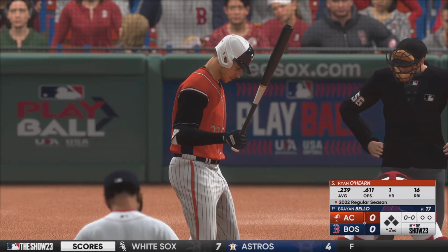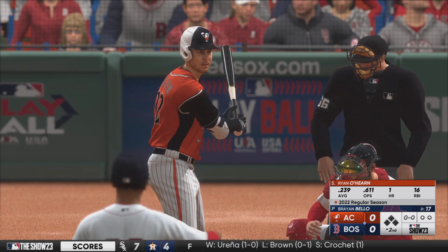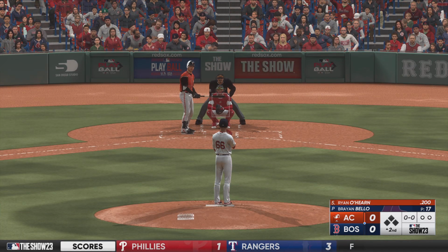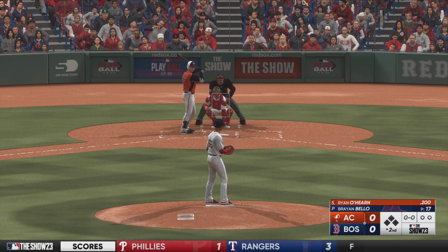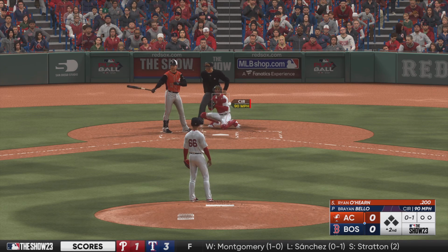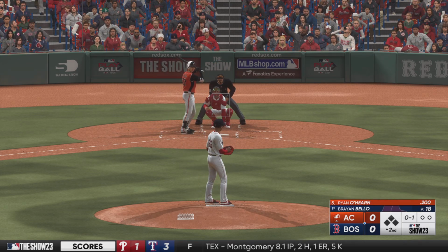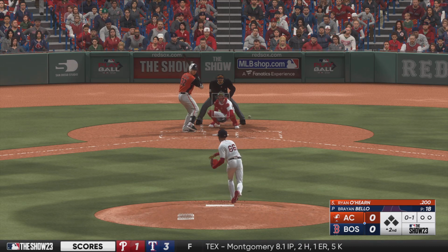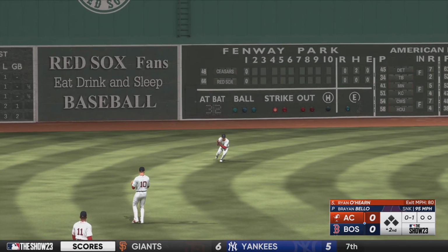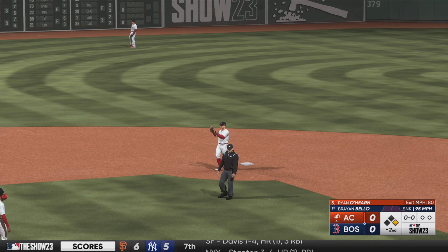Back here at Fenway as we go to the second. Now it's the DH, Ryan O'Hearn. The right-hander back to work. And immediately pumps in a strike to the left-handed hitter. Man, I mean, nice job just presenting it to be better than it actually was. Swings and lines a base hit into left field. Off to a good start with a leadoff knock.